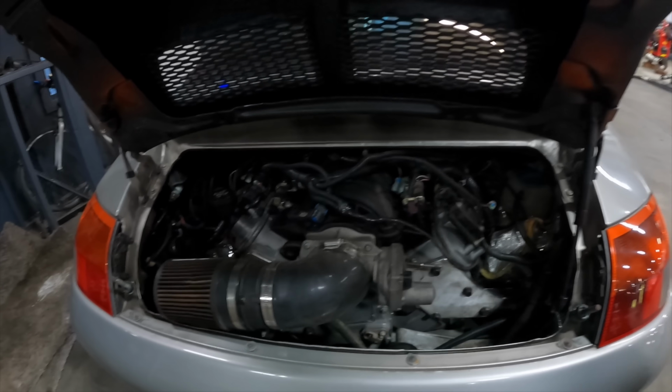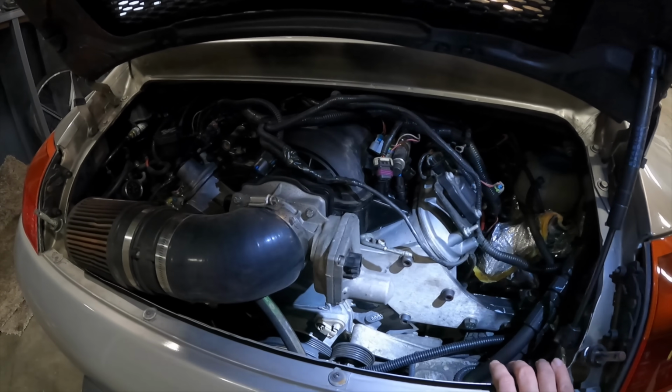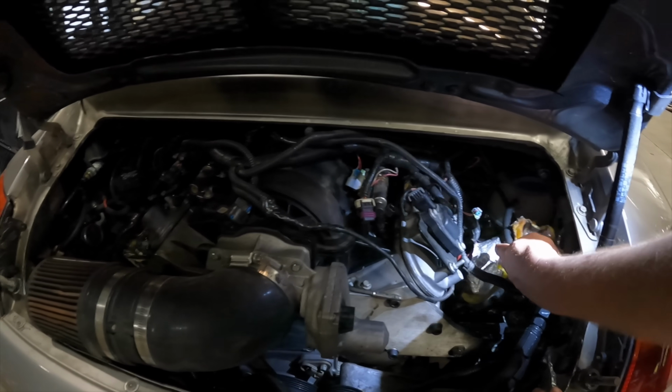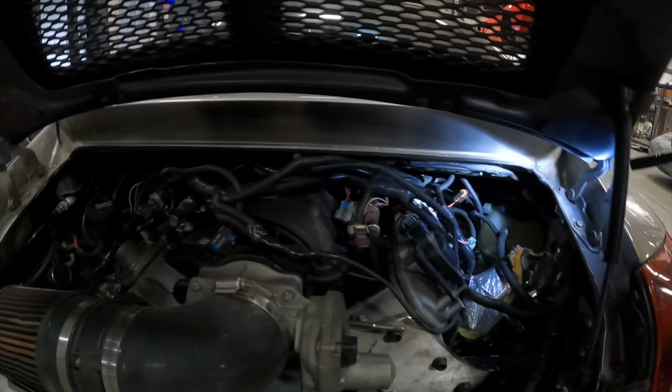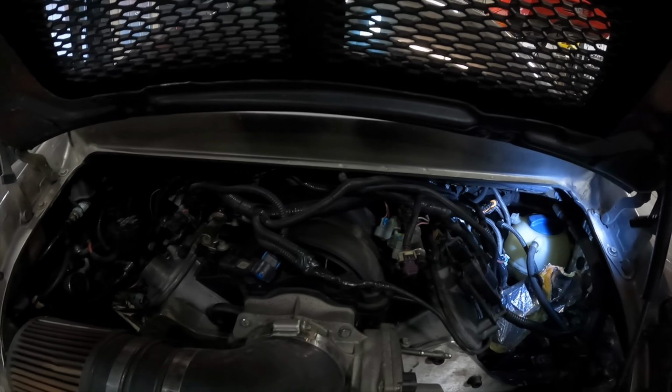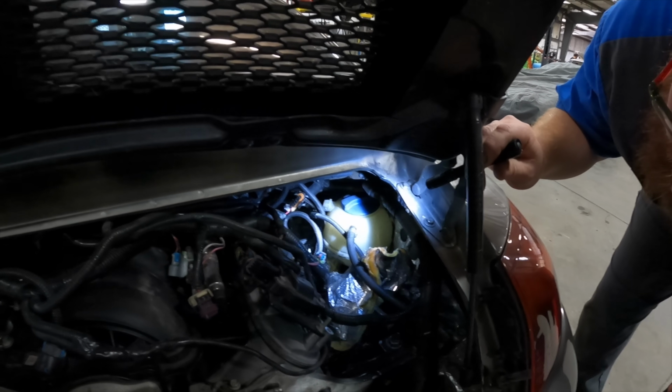Looks like, well, obviously the intake's on, but there's a lot of accessories missing around here. The insulation's all kind of torn up. Nothing's plugged in. None of the connectors are plugged in. They're just sitting there. There's the coolant reservoir. Yes, you used a Volkswagen. Yeah, that's out of a Beetle.